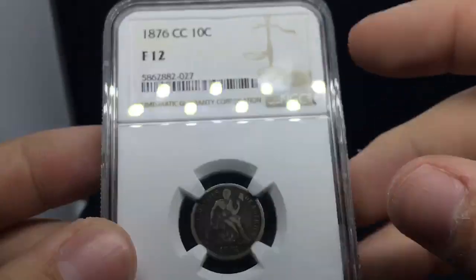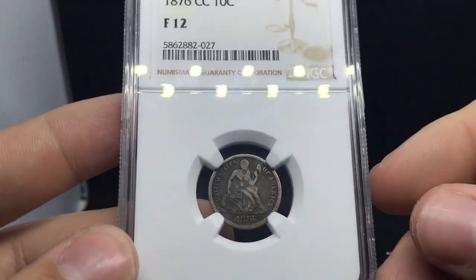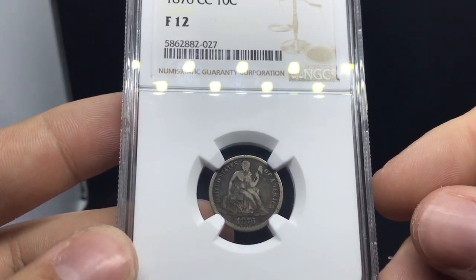So this is a really nice group of coins that I had today. I'm very glad I was able to show you all. Wow. Those were beautiful.